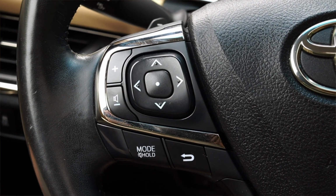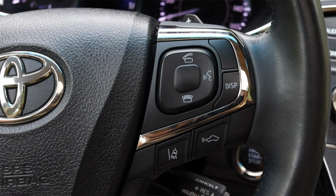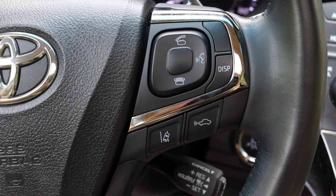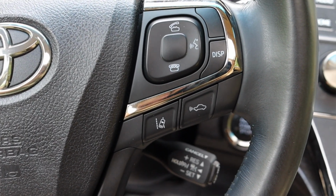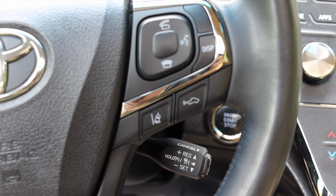On the steering wheel, on the left, we have our volume, go back, mode and hold, and off to the right, we have the phone options, voice commands, lane keep assist, pre-collision warning, and cruise control, along with paddle shifters around the back if you really want to shift that 6-speed automatic.